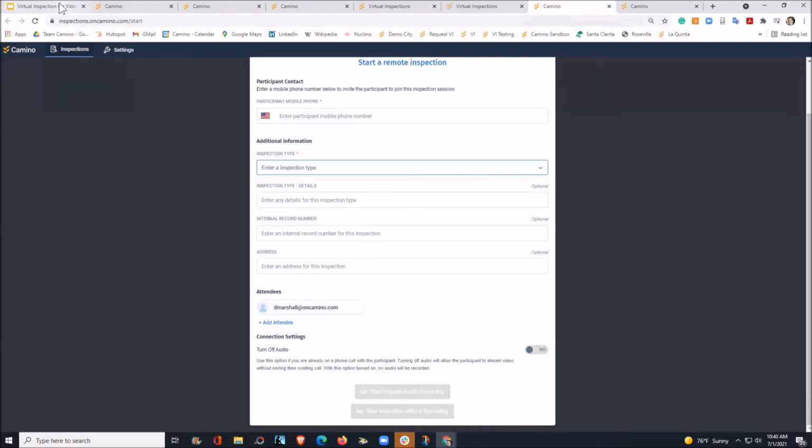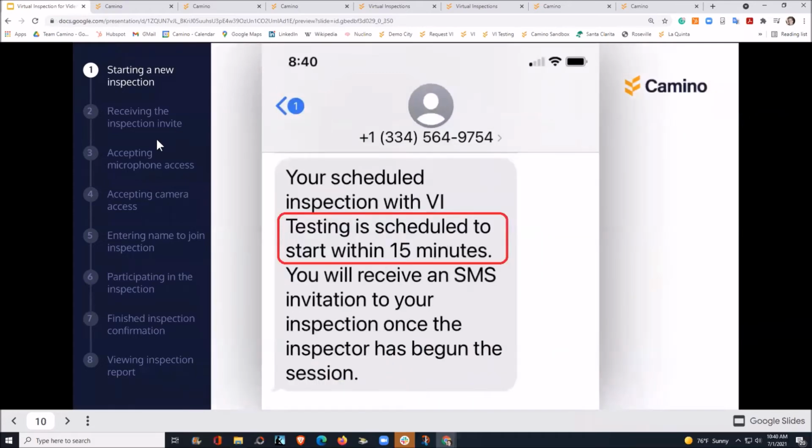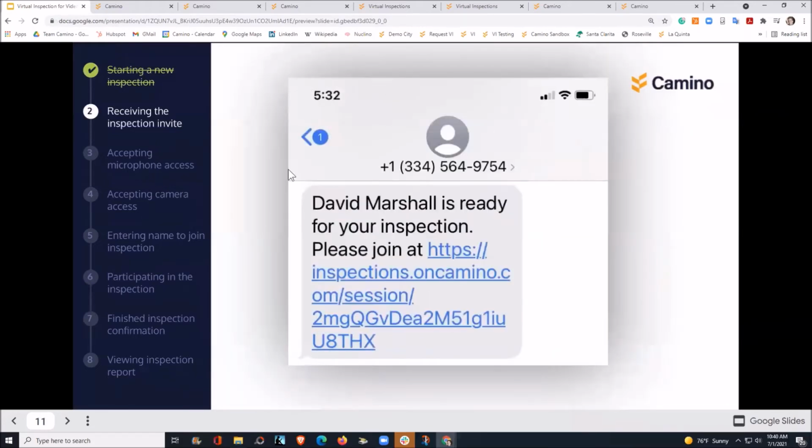So when you do start these inspections, the individual on the other end will receive this text message saying your name is ready to start the inspection. Join by simply clicking on this link.